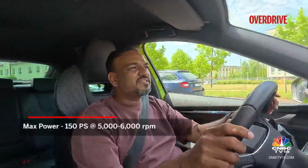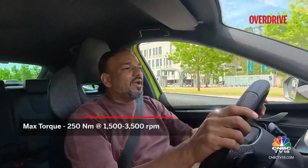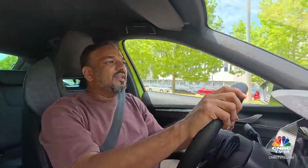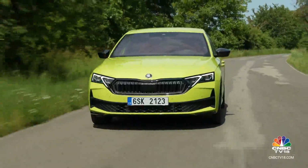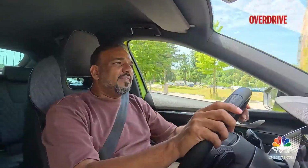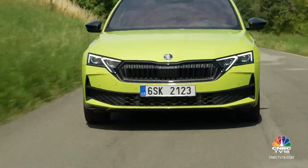So what you get is about 150 PS of power, very similar outputs to what we get on the Slavia. Similar tune as well. For the larger vehicle that the Octavia is, it still feels more than adequate. It doesn't feel like a compromise anymore. Of course, the RS is definitely something that you will absolutely love, but even for the additional length, the longer wheelbase, the bigger size of this vehicle, the 1.5 still feels quite nice. It doesn't feel like a compromise. It doesn't feel like it's just about adequate. It really performs quite well.